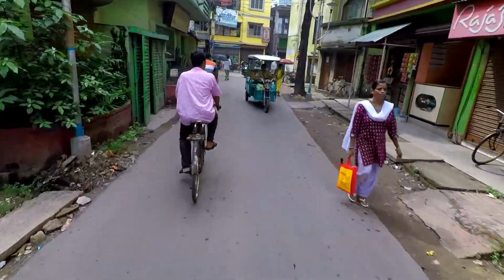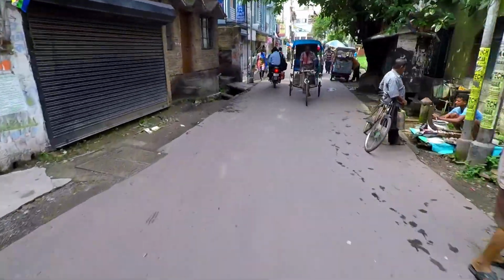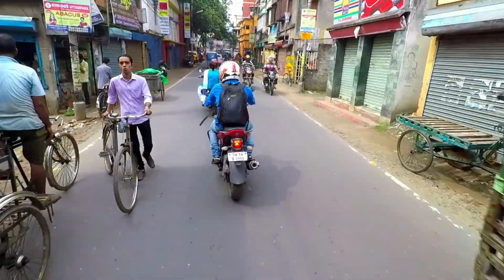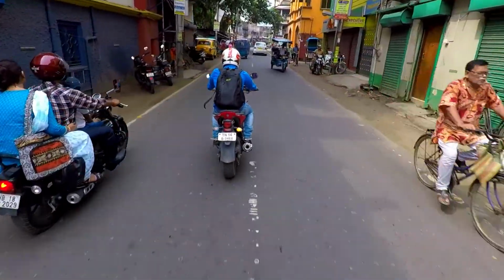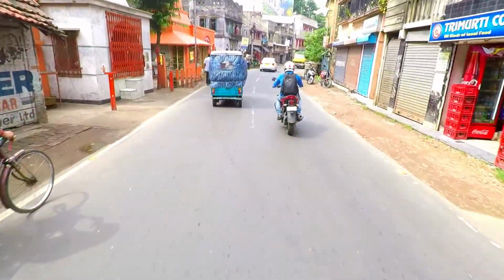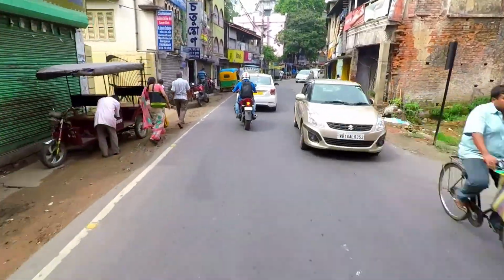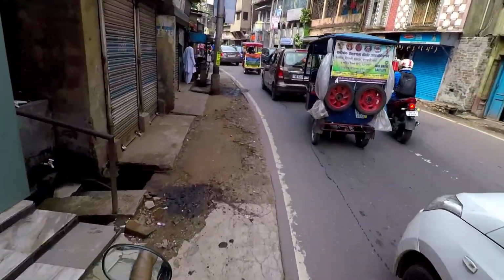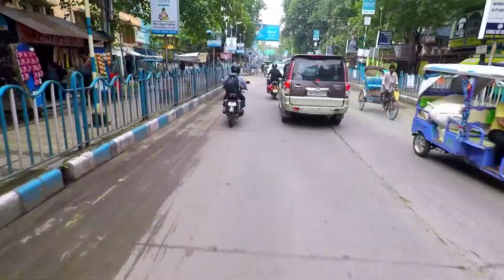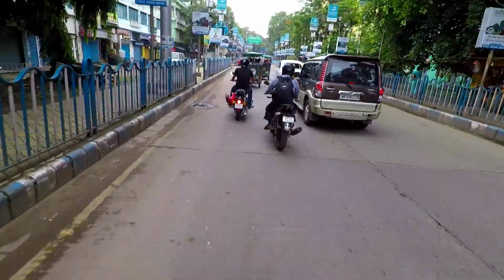The weather today is looking so beautiful, so pleasant to ride, and I hope it will be a good ride. Today I will show you the Belghoria Expressway. This expressway starts from Dakkhineshwar, connects to Jessore Road near Kolkata, I mean to say Dum Dum Airport. Let's go. I'm actually going from Uttarpara, taking the Uttarpara Dakkhineshwar route.